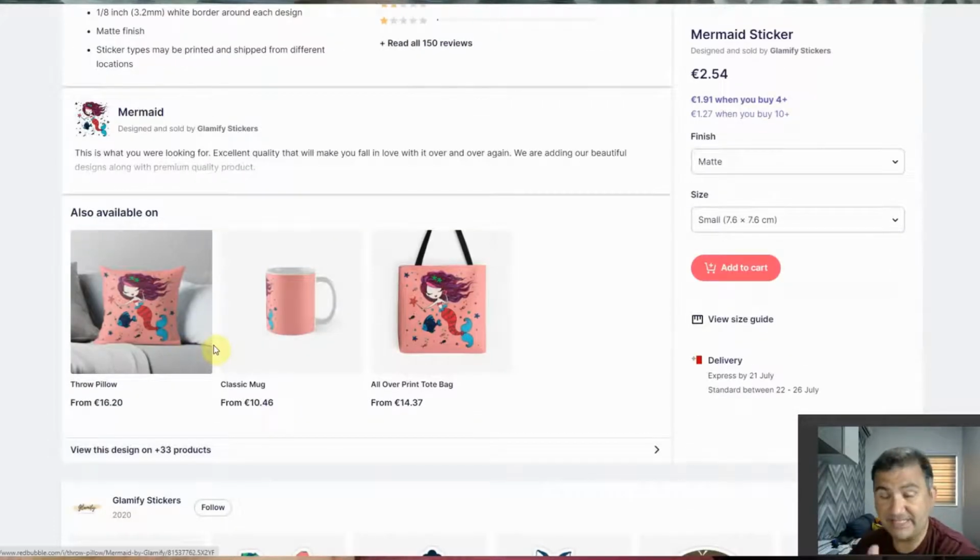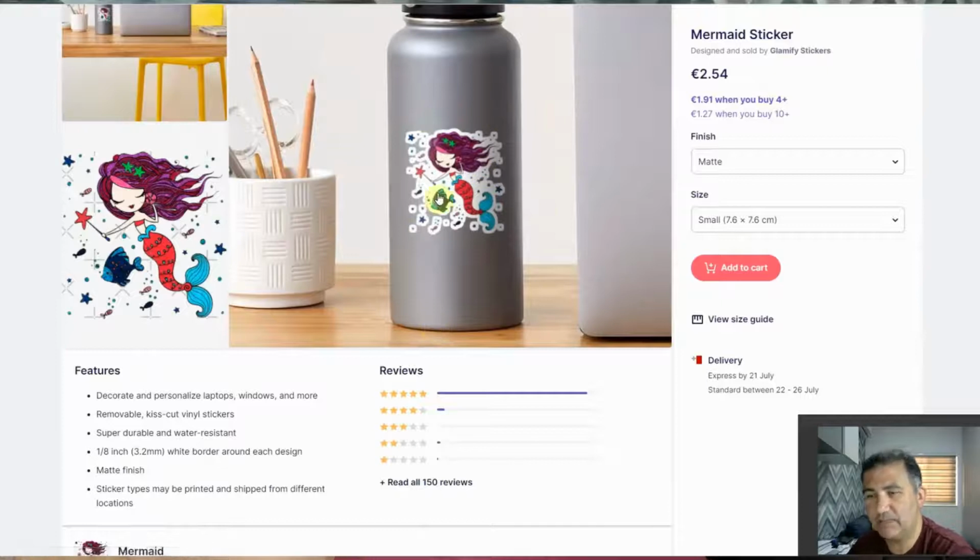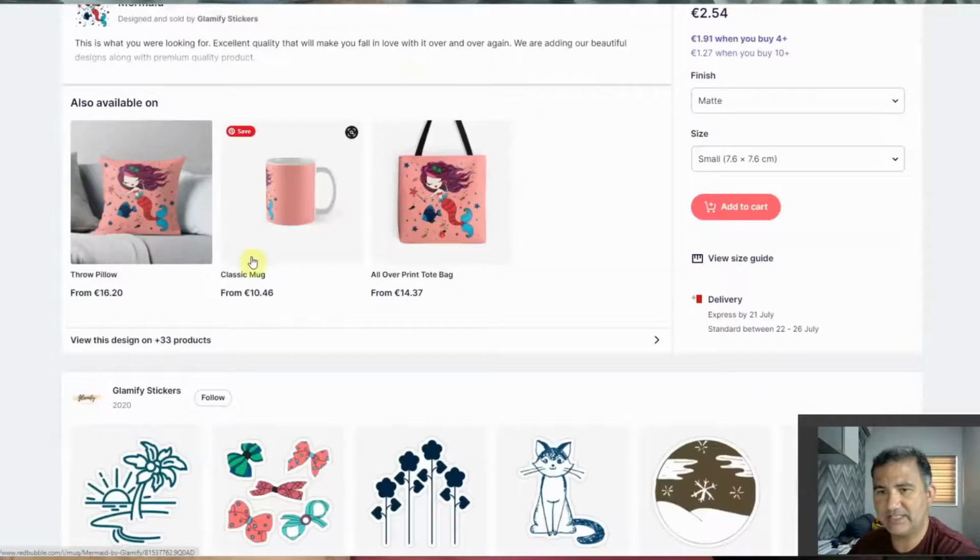Again, this is exactly what I was talking about. If you look at the pillow and you look at the mug here in the back, this beautiful pink background could definitely work as a nice pink background for this sticker, and it would really stand out more in the RedBubble search as well. So take what you did over here and apply it to the sticker so that, hopefully, you'll get more sales from that as people discover your design.